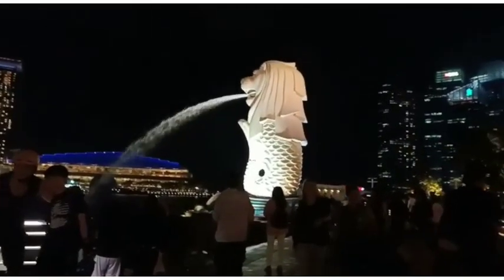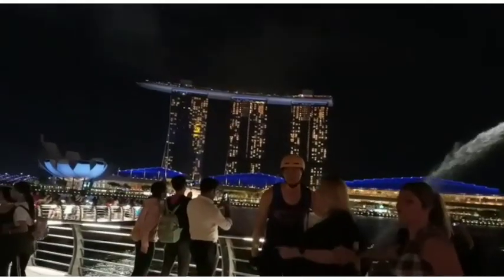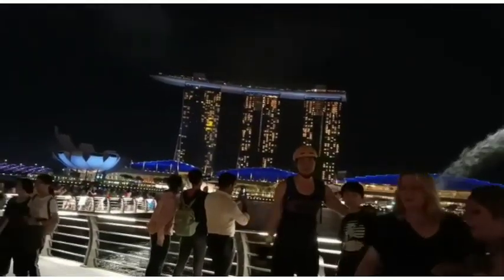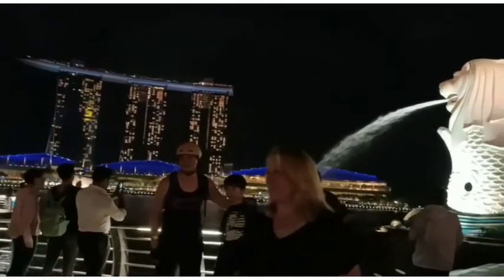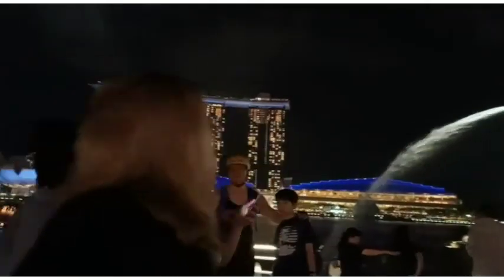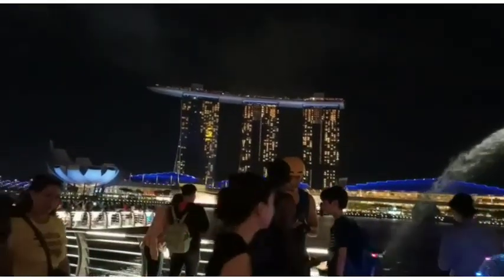This is the Merlion, and this is the very famous building of Singapore, Marina Bay Sands. And interesting fact, it is built by my uncle's company.